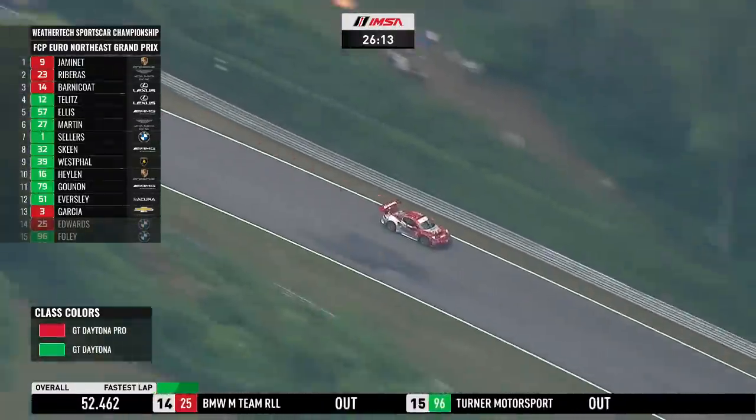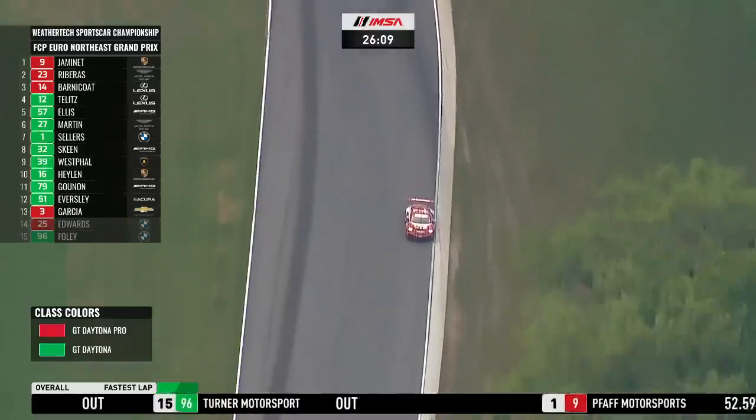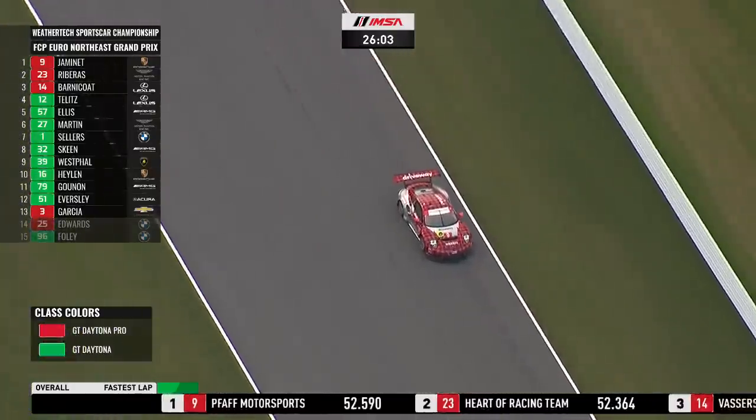And for me, well, if I had to choose a car in GT Daytona standard that needed a pit stop, I would say the 57 car, only because Phil Ellis is pushing like crazy. He wanted to close the gap on Maxime Martin. He wanted to take the place.